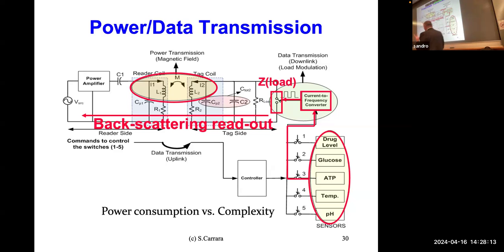So we will measure from the external power manager a matching, non-matching situation, whose frequency is proportional to what we are measuring. And thanks to the multiplexing, it will be proportional to the glucose, to the ATP, to the temperature, or to the benzphetamine if we are using a benzphetamine sensor.